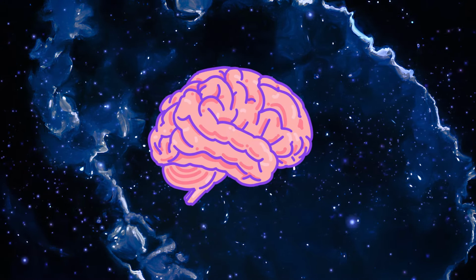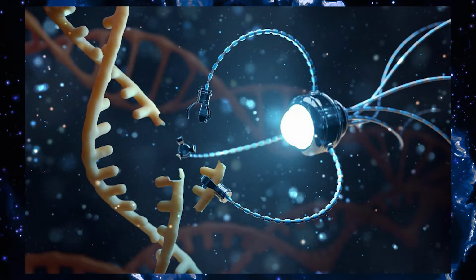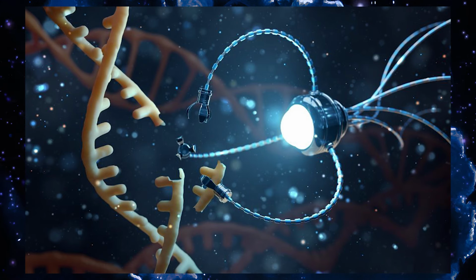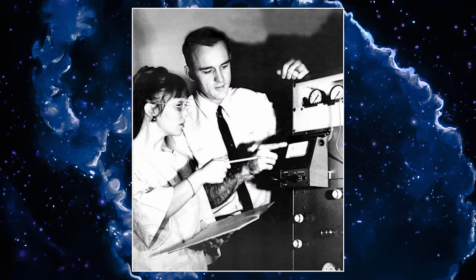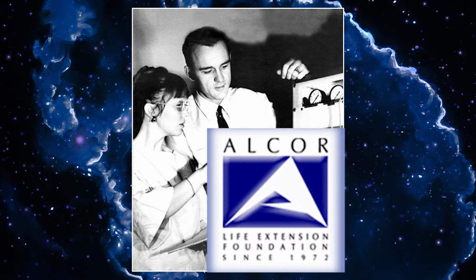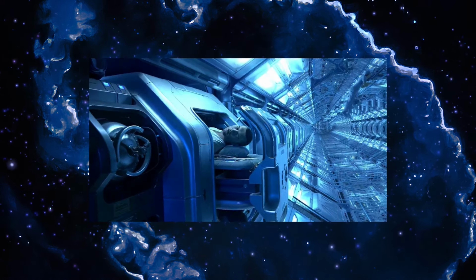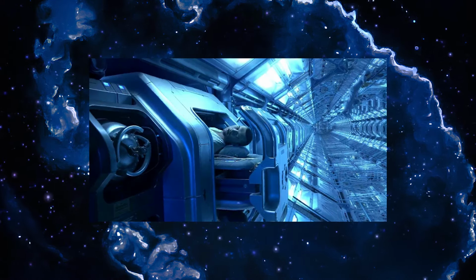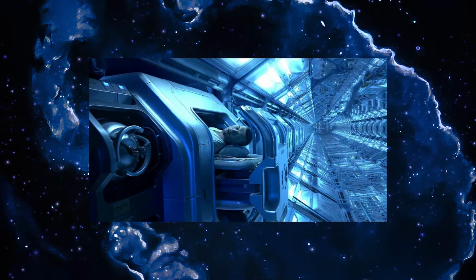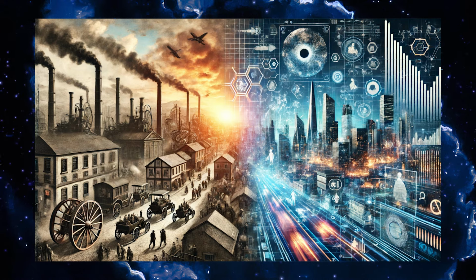They hope that some kind of presently non-existent nanotechnology will be able to bring the dead back to life and treat the diseases that killed them. Fred and Linda Chamberlain established the Alcor Life Extension Foundation in 1972, which is now the largest cryonics organization. Cryonics is based on hope. Hope that future scientists will find a way to revive the preserved bodies. It goes without saying that this would be a revolutionary moment in time.